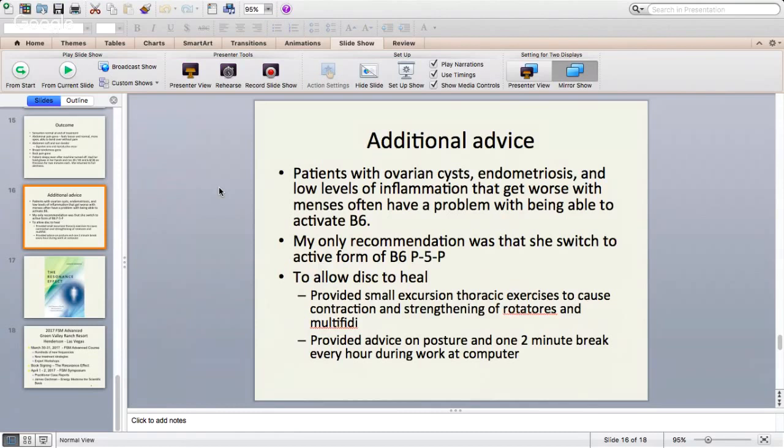So we talked about posture, how to sit up on the edge of your chair, drop your knees down, stick your belly out, to get your ears over your shoulders and keep your thoracic spine straight so you're not curving forward. Flexion in the thoracic spine is going to cause that disc bulge to constantly break open.